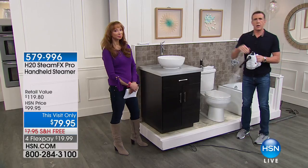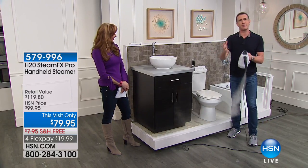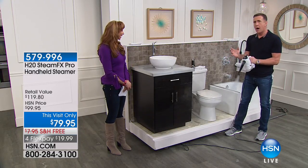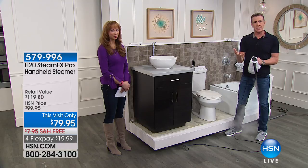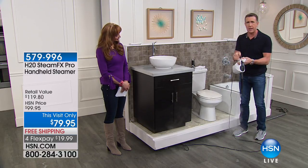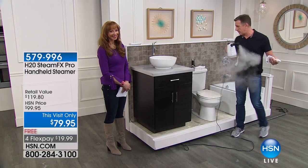I love using steam to clean toilets. I'm just gonna say I love cleaning toilets, but I don't love cleaning toilets. But me and toilets go back a long way with cleaning. Normally, you're down on your hands and knees, using toxic chemicals, with this dirty, stinky old rag. All you need is this guy right here. Look at the amount of steam I'm getting here.